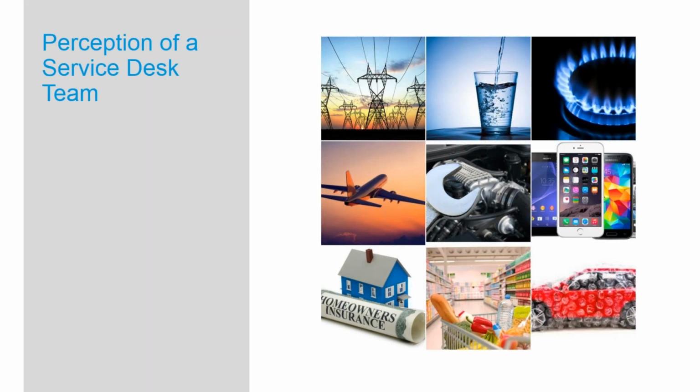And I don't see any difference between what this example shows and what your service desk shows to the business of what the IT organization is delivering. It's the difference between the service desk, or the business, thinking the IT organization is great or not so great.